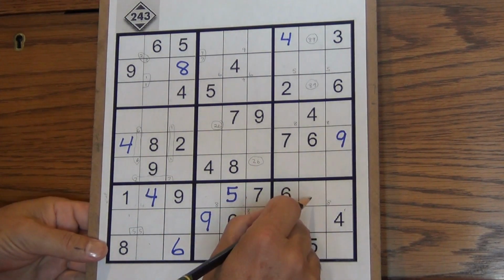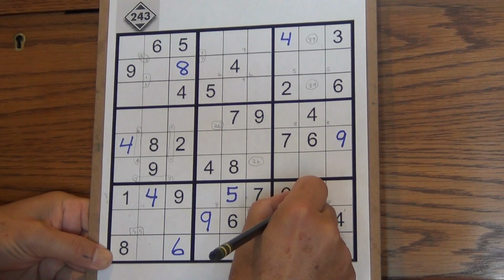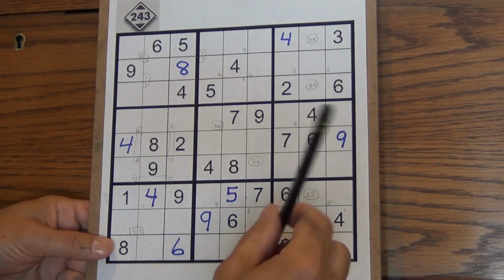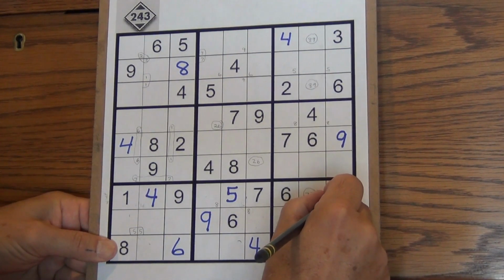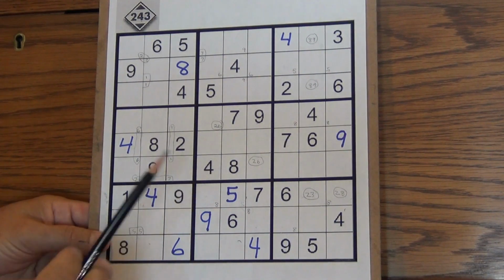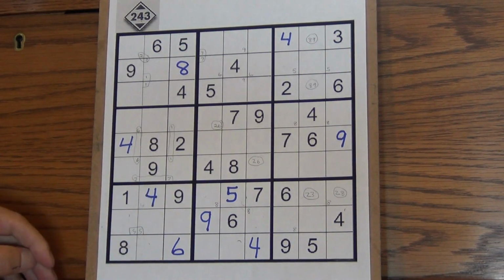Now this can't be an 8, so it has to be a 2 or a 3. So I'll write those in and circle it. This can't be a 3, so it has to be a 2 or an 8. I'll circle that. This can be a 2, a 3, or an 8, so I won't do anything there. All right. And what else looks like it has a lot in it?